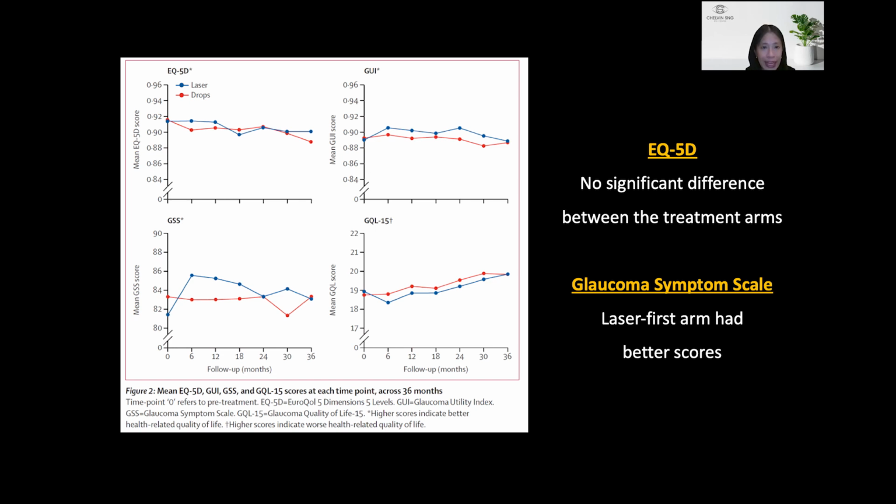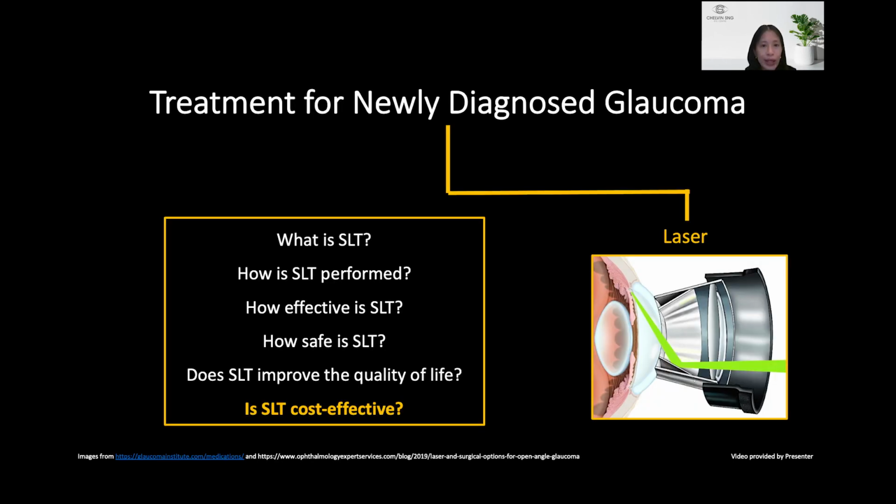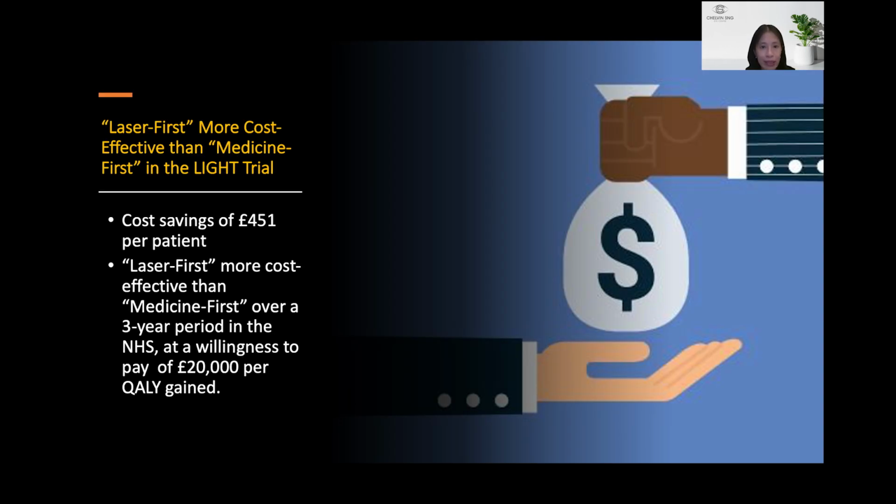What are the economic benefits of SLT as a first-line treatment? The laser-first approach resulted in overall cost savings of £451 per patient for the NHS, with a significant reduction in the cost of surgery and glaucoma medications. Initial SLT was more cost-effective than initial medical treatment over a 3-year period in the NHS setting.